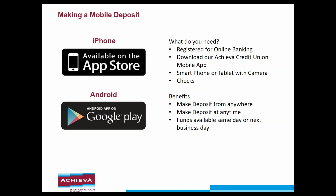With that being said, making a mobile deposit, what do you need? First, you need to be registered for online banking. I know most of you may not be registered, but we had a registration webinar earlier and we have it recorded for you. You also have to download our mobile app, which is available for iPhones and Android. The app is available for both smartphones and tablets, and those devices will need a camera. And of course, you'll need a check.